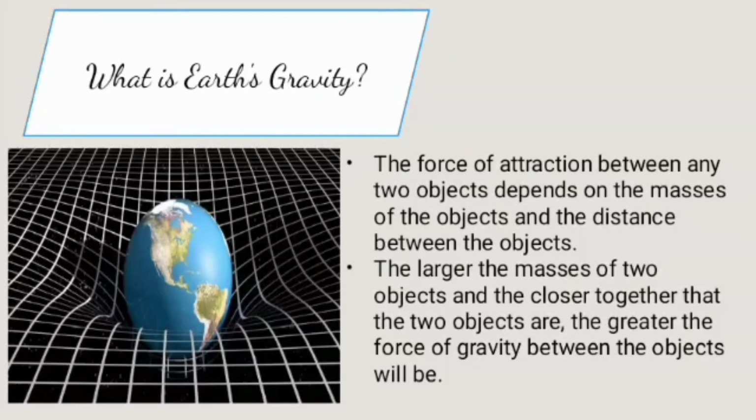So the Earth's gravity pulls objects towards the center of the Earth. The force of the Earth's gravity is called weight. That's why weight is measured in newtons, the SI unit. Then, weight and mass.